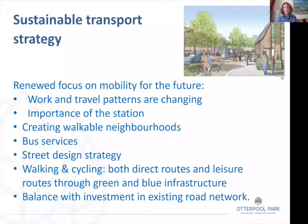And even in the 3 years since we started work on this, the world has changed, and we're now working with WSP consultants to focus more on mobility for the future. And really, if we're going to create a sustainable transport environment here, how can we make a real shift in thinking, to think about how people want to live, perhaps more than simply crudely car journeys.